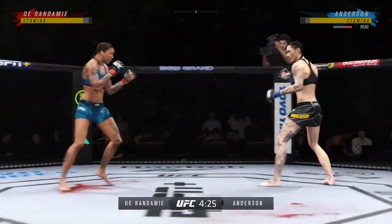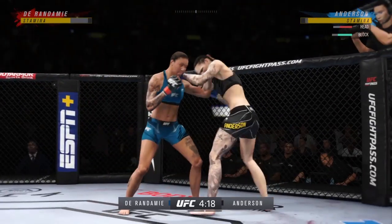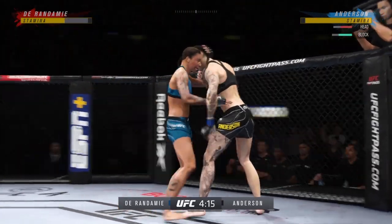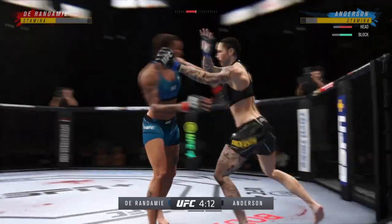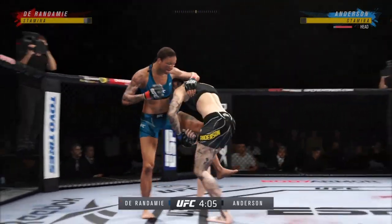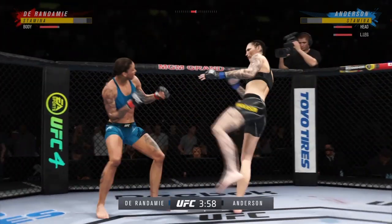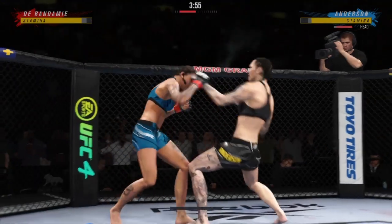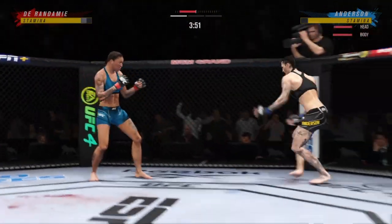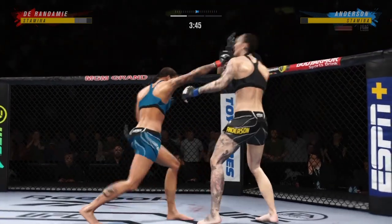So both girls landing right out of the chute. All right, so once again, they will clinch, and we will see which fighter is able to advance their position from here. Who's going to be the first one to attempt the takedown? Both of our combatants have the ability to score and secure the position. Who's going to be the one that makes the first move? Beautiful kick.